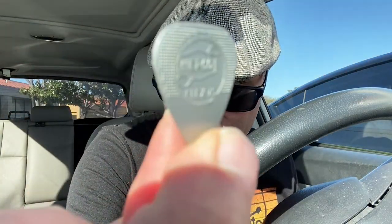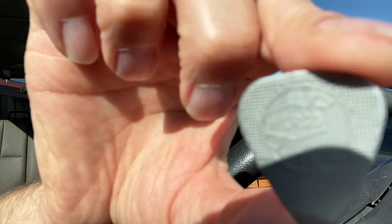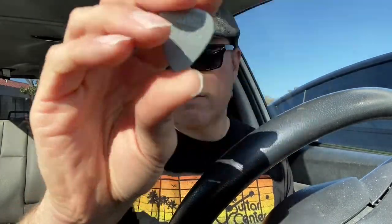Yeah, I know. I could have bought some guitar picks. Actually, I need to order some more custom picks. These are the ones I use, though. These Herco Flex 75s. This is what I really use. I've been using these for years and years. If anybody wants to look at my Amazon wish list, there might be a pack of these sitting there. Flex 75 Hercos. Been using them forever. Six fingered assault. Sorry.